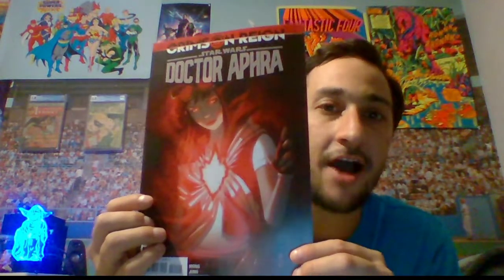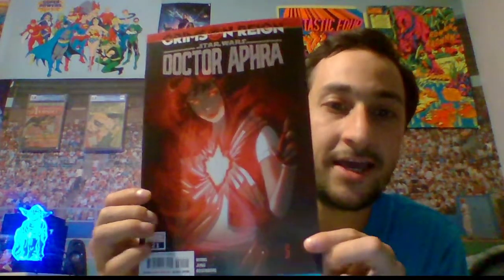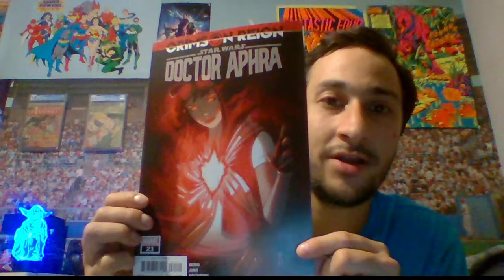We've got Star Wars Han Solo and Chewbacca. This has been a nice little mini-series. We've got the tail end of the Dr. Aphra Crimson Reign tie-in, issue number 21. Notice these are all Star Wars books. I'm just doing all the Star Wars at once.